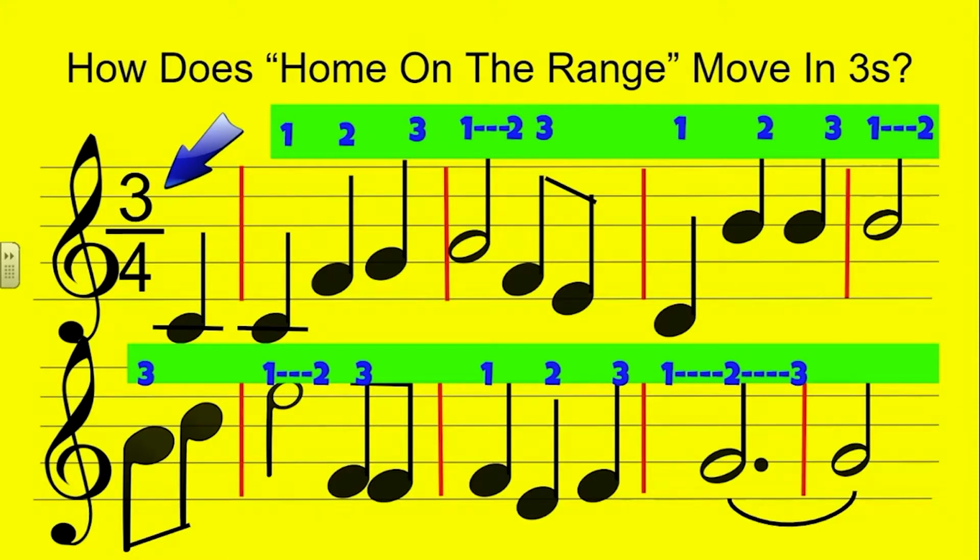Well, what's a measure? A measure is the space between the red lines that you see. And how do we know it's going to be 3 beats? Easy. A quarter note gets 1 beat, a half note gets 2 beats, and a dotted half note gets 3. And above the notation in the green bars, you see that the notation has been counted.